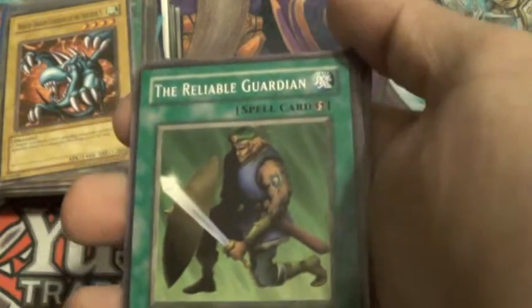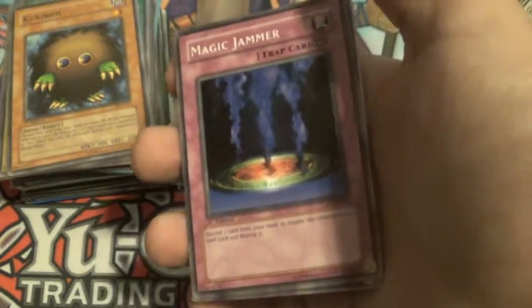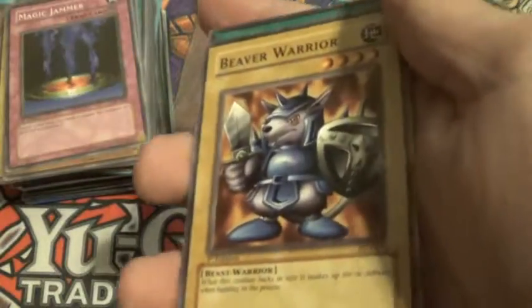Oops, wrong side. And then the Reliable Guardian, which is actually pretty cool. The old school Kuriboh, which is awesome. And then the Magic Jammer, which is still being used today, so that's actually really, really quite awesome. Oh, wrong side. And then the old school Beaver Warrior.